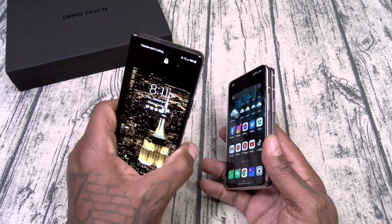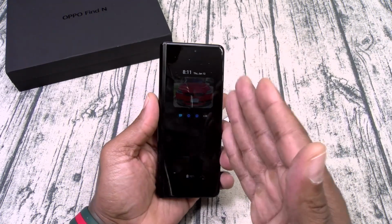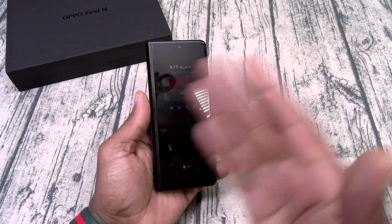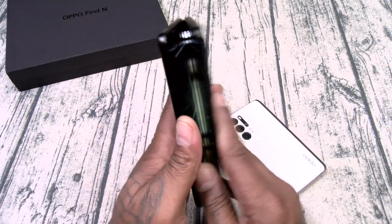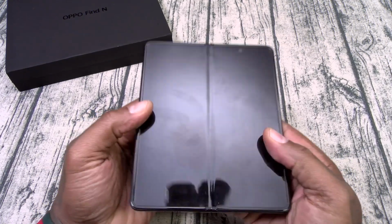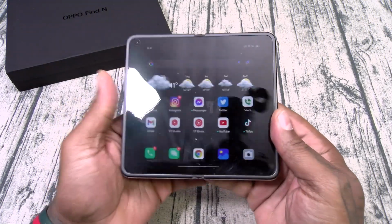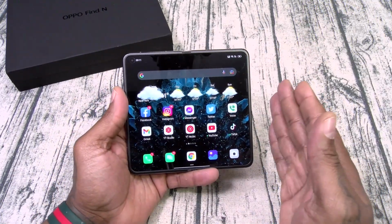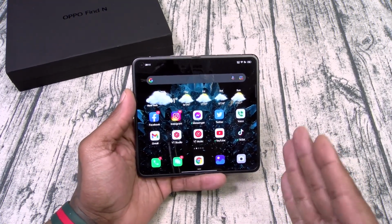I think the Galaxy camera is just a little bit better, and the Galaxy would be a better phone if you live in the USA. You're going to get all your carrier options, all your services. The folding mechanism on the Galaxy feels just as good, okay? But I don't know, this one just feels perfect. They did it right, they did it right, and that's part of the reason why I can't get rid of this phone. They did it right.